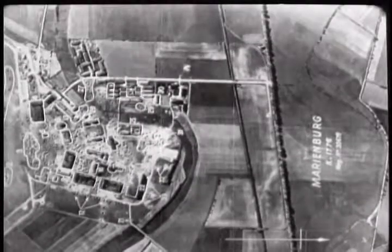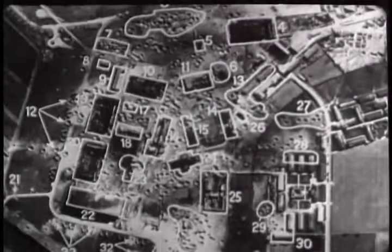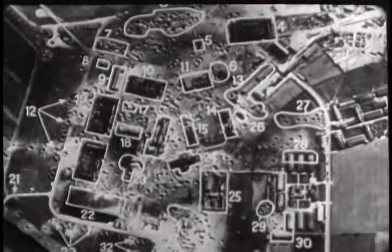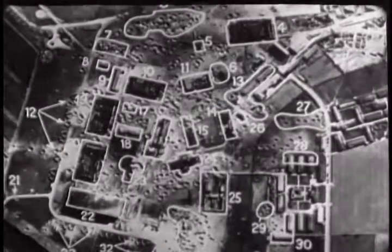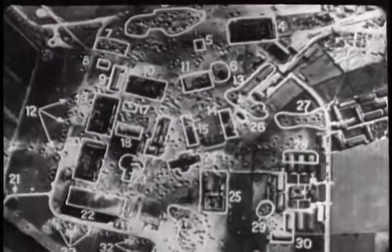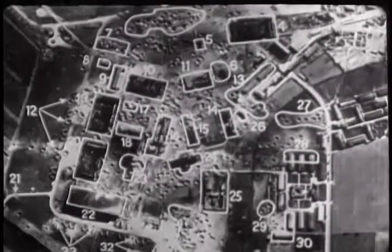At Marienburg, the PRU photo discloses that the damage was exceptionally severe, almost every building having been destroyed or seriously affected. General Arnold has characterized this attack as the greatest example of precision bombing on record. Other targets will be as thoroughly destroyed.